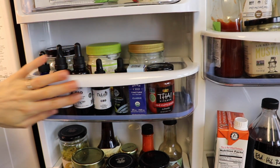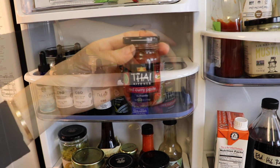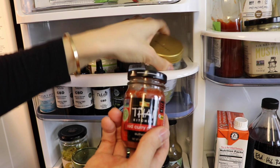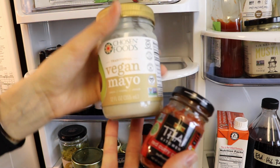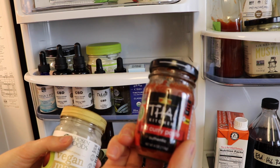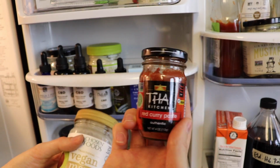So on this shelf here, I've got CBD and then some mayo and other stuff. All right, first I've got a thing of red curry paste from Thai Kitchen. I always keep at least some type of curry paste around. Curry is like the greatest catch-all. If you've got a ton of leftover vegetables and they're getting kind of yucky and you don't know what to do with them, make a curry.